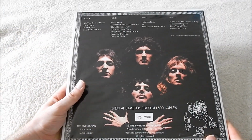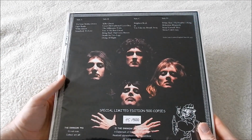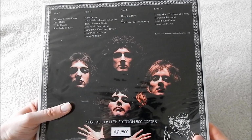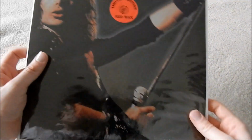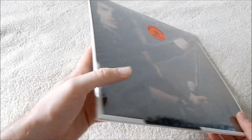It's a special limited edition of 500 copies. I have copy number 95. Made by Swingin' Pig, which is the company that made this. This was recorded at Earl's Court, London, England, June the 6th, 1977. So we've got lots of really good songs on there. I'm not going to pull the album out of here because I never had this open. This is actually still sealed. So I'm not going to open this up, but it is a red vinyl and it's pretty badass. I've seen pictures of it online, so I'm really happy to have that in my collection.